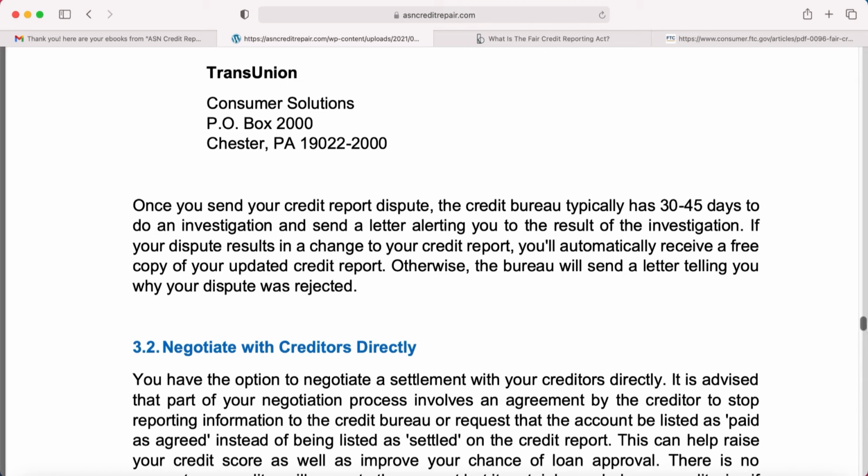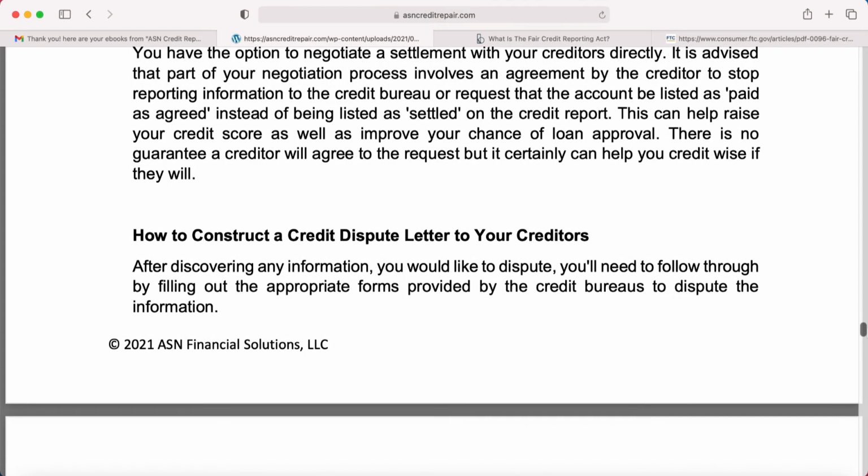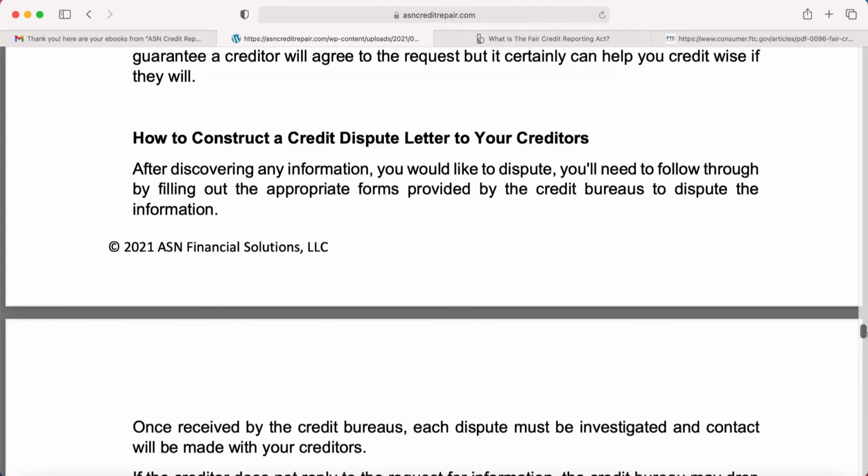I'll show you everything on the next ebook. It'll be more detailed or whatever the case may be. But the most important is your ID. Make sure it's valid, it's not expired. Your utility bill, and your social security card if you have one. If not, you could just possibly send your ID and your proof of address, because if you don't send these things, they'll try to send you a letter back saying they can't verify your proof of address or your identity, and it will just slow the process down, and we don't want that.